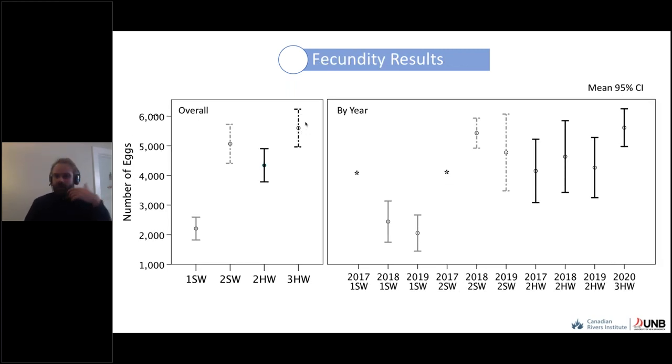Looking at fecundity, these are the absolute number of eggs that we found in the different groups. Again, one sea winter fish, not surprising, having the lowest number of eggs. We can see three hatchery winter SAS females had a lower mean than two sea winter fish, but they did not differ significantly. They did differ significantly from the 1 year old three hatchery winter fish, and three hatchery winter fish did not differ significantly from the wild two sea winter fish. If you would standardize these numbers into eggs per kilogram of fish, SAS females actually had significantly more eggs than wild females.